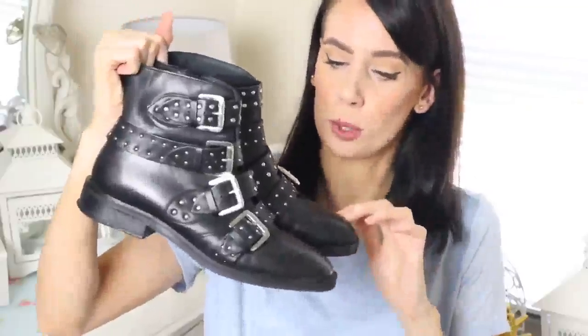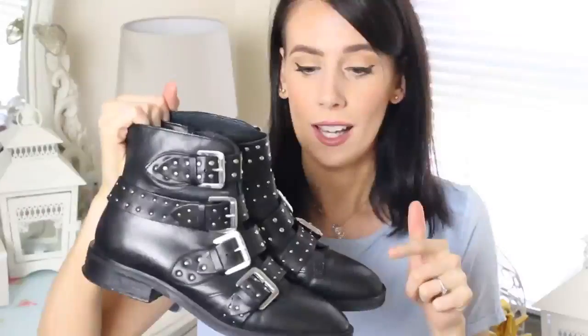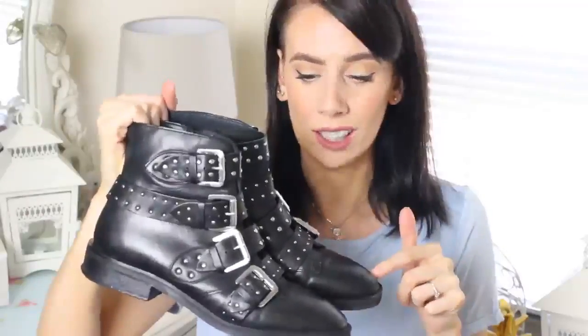But I actually love them, so they're so comfy. What I will say is that they're quite hard to break in. My heels were killing me. I think I wore two pairs of socks around the house, and then I had to totally bash in the heels at the back. Now that I've worn them a few times, they're so comfy, and I love how they look.